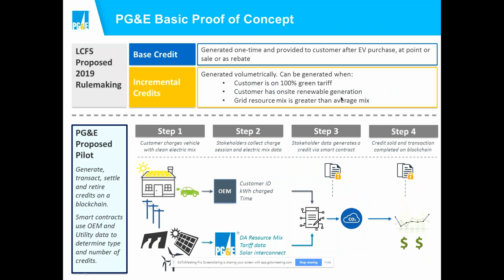If you look at this slide, you can see on the top, there's a breakdown of the two different types of credits that the ARB is proposing will go into effect in January 2019. The first is the base credit, which is just the typical credit that we currently provide to customers today whenever they purchase an electric vehicle. And the second is this incremental credit that takes into account the fuel mix that is charging the vehicle. You are only able to generate this incremental credit if you have a provable clean grid mix. And I think provable is a very important word because that means that the data must be there.